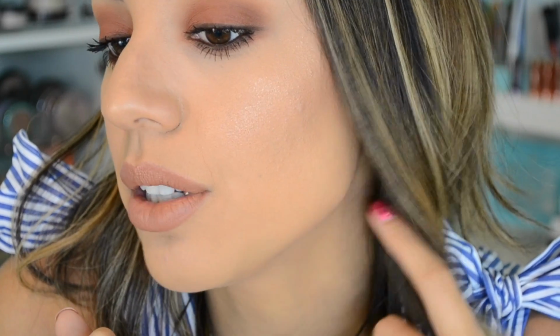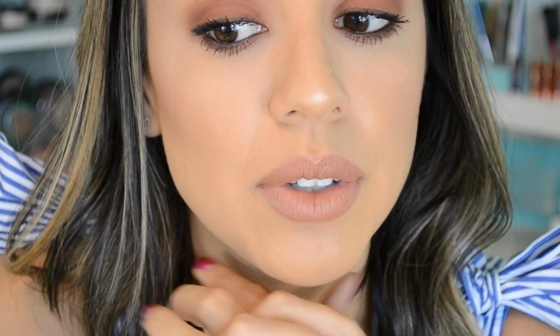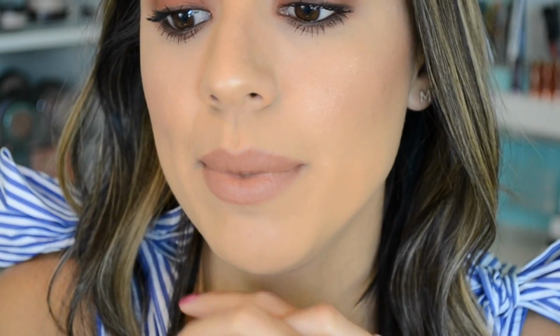So this is what the foundation looks like up close. It is extremely full coverage. It doesn't feel like it's full coverage, but it looks like it's full coverage, which might be a deal breaker for some of you guys. But this is what it looks like after you've been wearing it for about an hour. So I'm going to get started with my day and I'll carry you guys along with me.